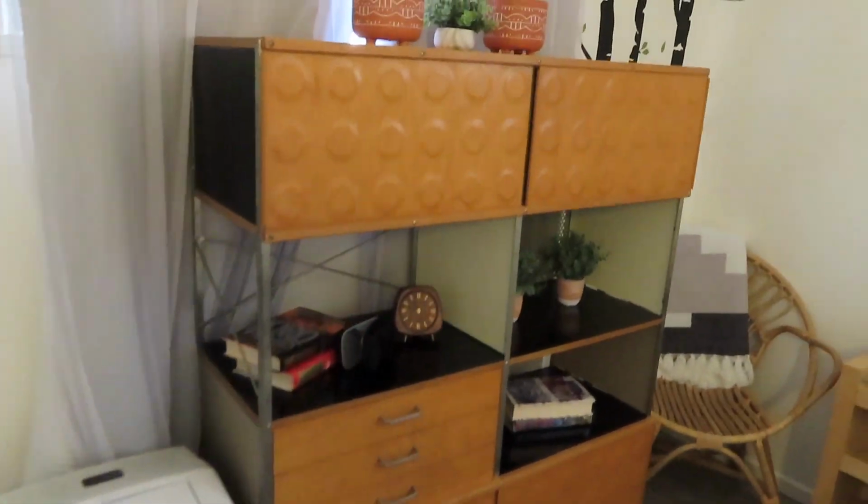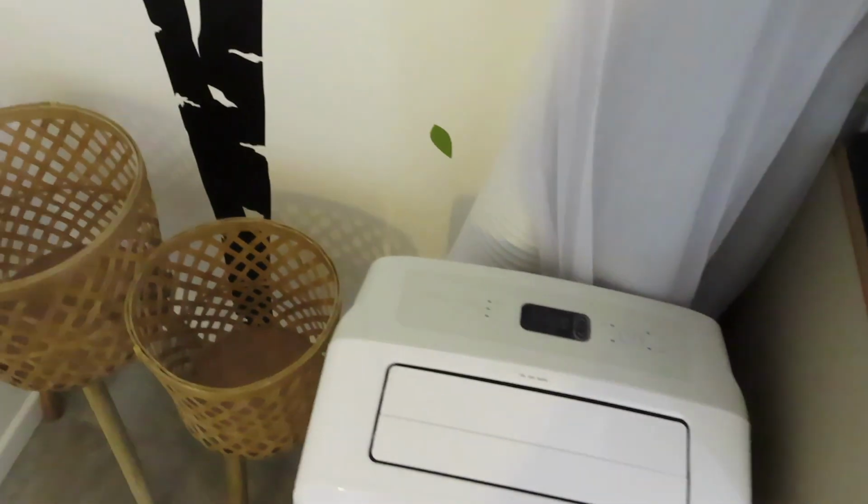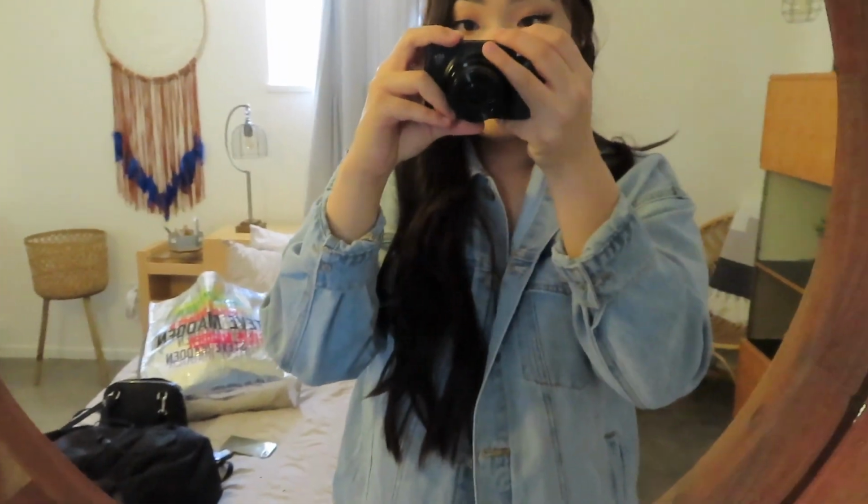And then really cute little art stuff. A little AC, which was really cold, so I turned it off. More baskets, a little wall art thing. And we also have a mirror, which is super cute. It's a little round mirror. I kind of want to take it outside and do the whole mirror challenge, but yeah, pretty exciting. So let me just flip this around and tell you guys what we're gonna do.